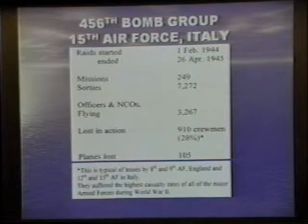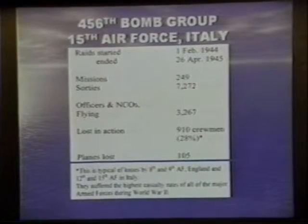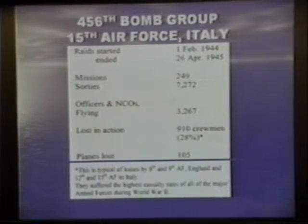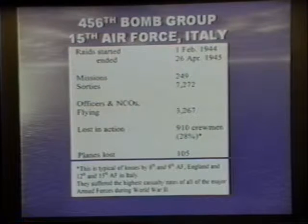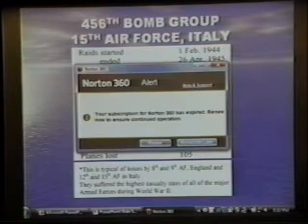We had 249 missions. Somebody asked about sorties. That would be 7,272 planes that flew on these 249 missions, with 3,000 plus officers and non-commissioned officers. Non-commissioned officers would be the sergeants, the radio operator, our flight engineer. It cost this many men, 105 planes.